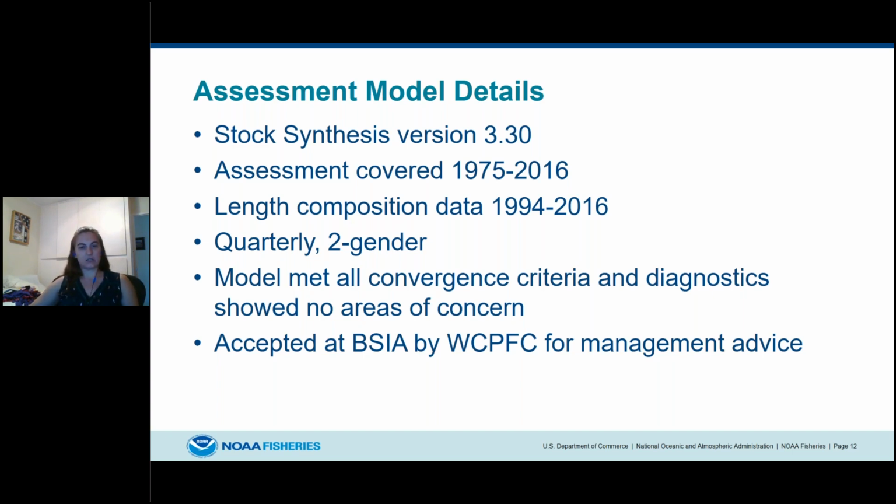We still have length composition data that we haven't managed to fit into the model. Our deep set data, which has all of the small fish, will be really useful for providing information on recruitment. But that's more work to be done, and certainly something we plan on tackling as we move forward with this assessment model. But as a first run, we're very pleased with how it turned out.